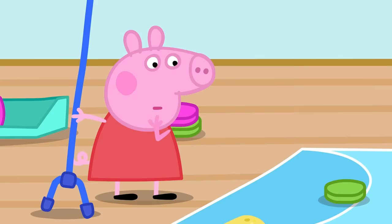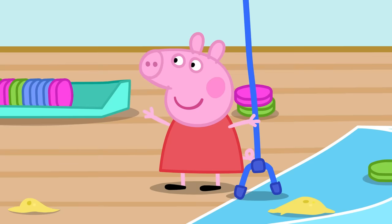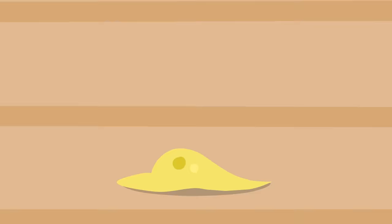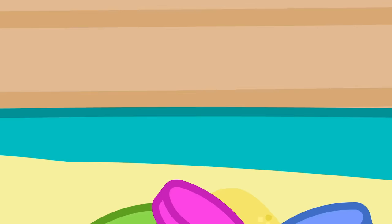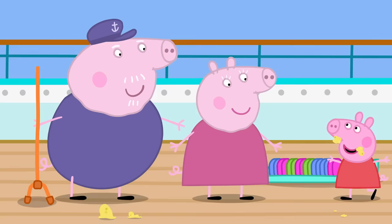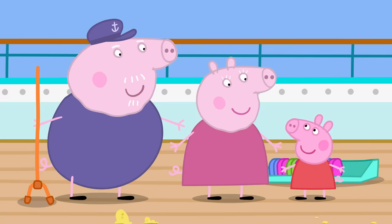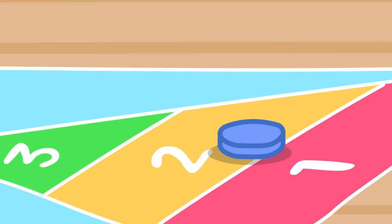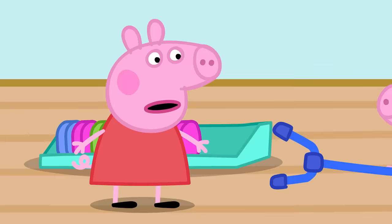Oh, it didn't move very much. Why don't you try giving yourself a running start? Good idea. Peppa is taking a big run. But the sand is very slippery. I didn't get any points. Not to worry. It's about having fun, not scoring points. Besides, no one is an expert their first time. Good show. Well done, George. I'll just have to keep trying.